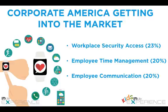Another one is employee time management. A way to encourage employees to manage their time more effectively, a way to communicate. And speaking of communication, there's a large number of Fortune 500 companies right now that are utilizing the technology of wearables as an internal communication device. That's right. Watch out, George Jetson and all the rest. We are getting closer and closer to getting untethered from the telephone and being tethered to the new device that follows us anywhere and everywhere we go and at all times.